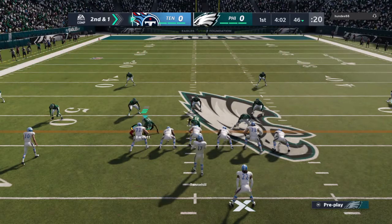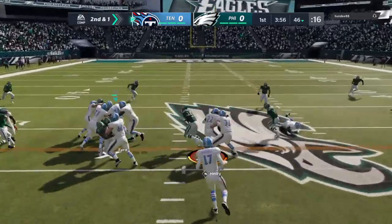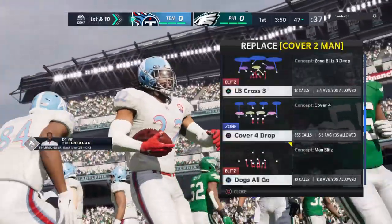The last run got 9. That leaves him with 2nd and a yard. Running from the gun with Henry. And he'll get it down to the 47 here. That one a first down pickup of 8.